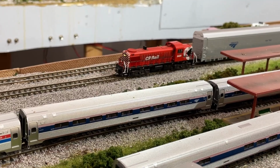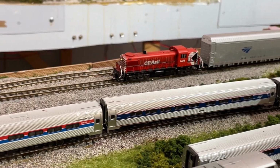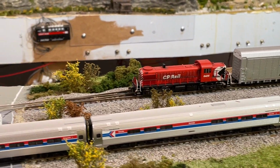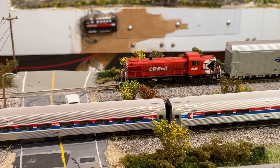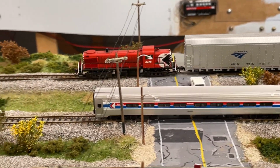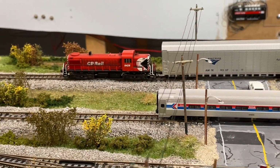Alright, so that was pretty much what happened in the month of July. I know it wasn't a ton. A lot of days I just didn't make it down to the train room, so things sort of got backed up just a little bit.